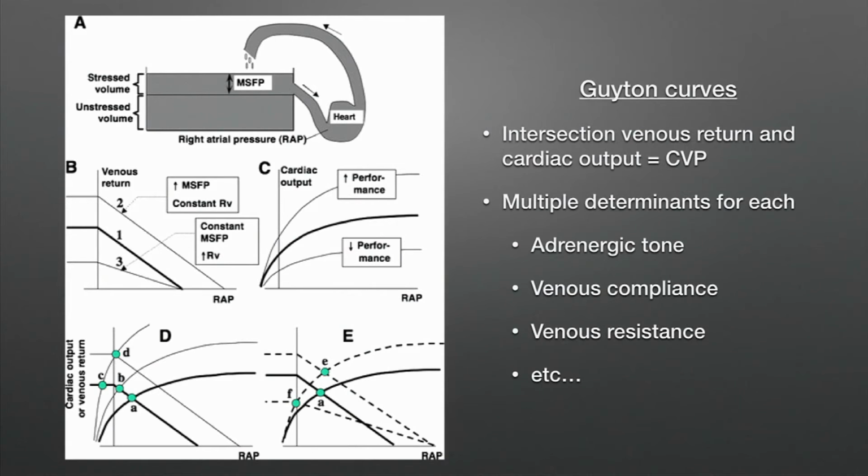So this all comes from Guyton, who assessed these very elegantly, and you've basically got different curves here for venous return and for cardiac output. And what Guyton was trying to show with these curves is that where the curve of venous return and the curve for cardiac output intersect, that is what determines your central venous pressure, or your right atrial pressure.